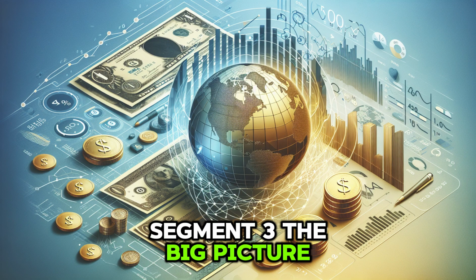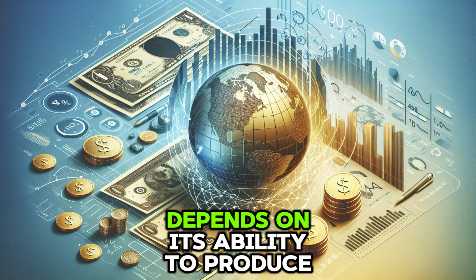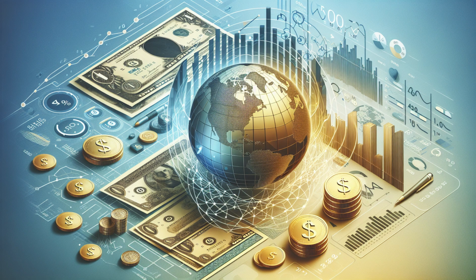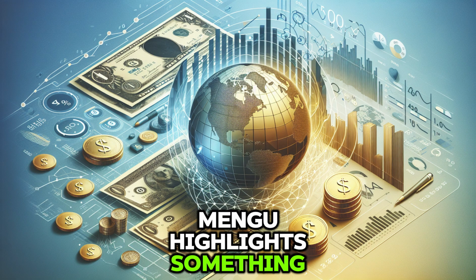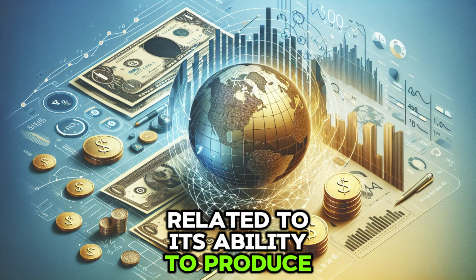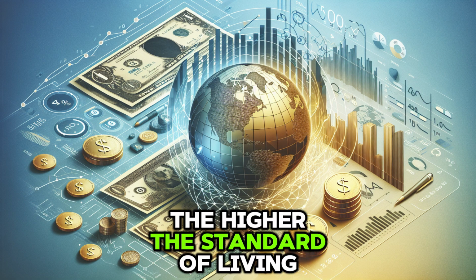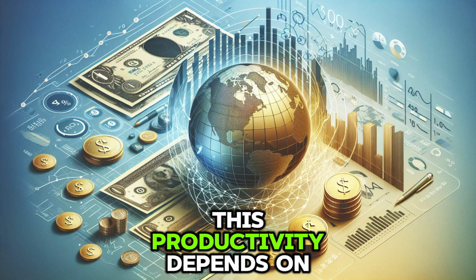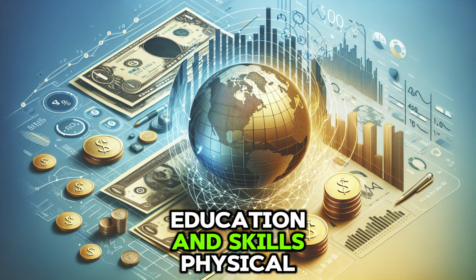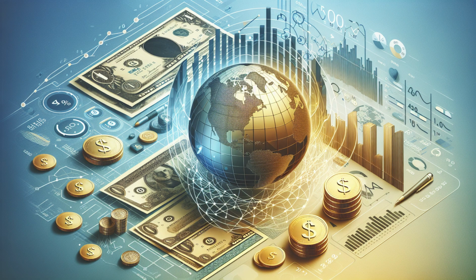Segment 3, The Big Picture, How the Economy Works. 8. A country's standard of living depends on its ability to produce goods and services. Next up, Mankiw highlights something that's incredibly important to understand: a country's wealth is directly related to its ability to produce goods and services. The more productive an economy is, the higher the standard of living. This productivity depends on human capital, education and skills, physical capital, tools and infrastructure, and technological advances. So, the more a country invests in these areas, the better off its people will be.